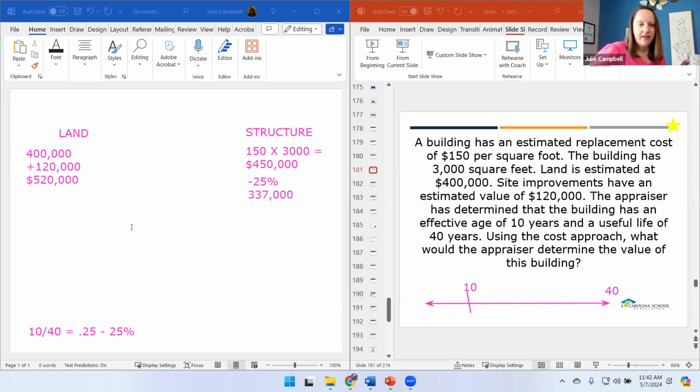Now that I have a cost on the land and a cost on the structure, now we just add them up. So using the cost approach to value, the appraiser would determine this property is worth $857,500. Keep it simple, you guys. Cost minus depreciation, and then add to it the value of the land, whatever they give you for the land. Questions?